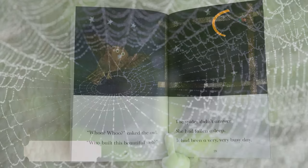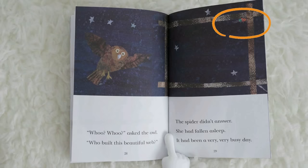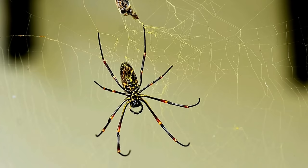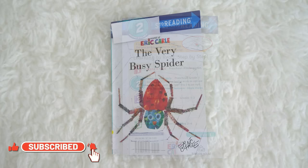She had fallen asleep. It had been a very, very busy day. Oh, the spider is sleeping now. It got very tired making its web. The end. And that's the story of The Very Busy Spider by Eric Carle.